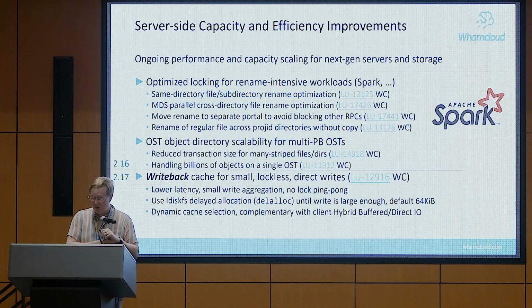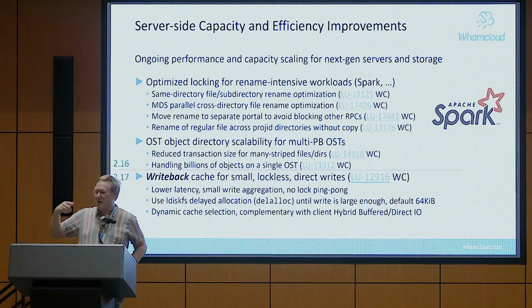Everything works pretty smoothly. And the numbers, I didn't actually post a graph, but we improved that rename. We created a little benchmark that was simulating that workload. And it's 1,000 times faster, right? And so it's nice.